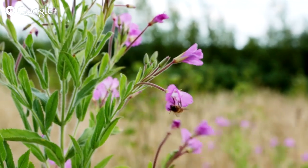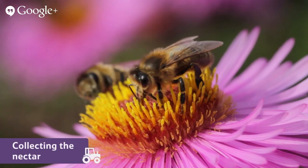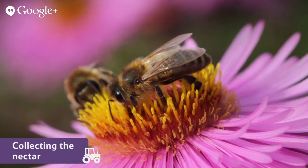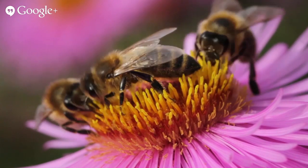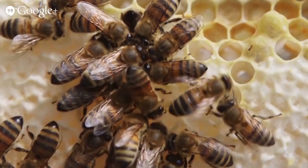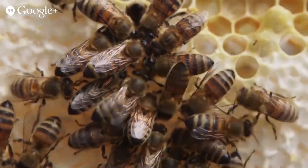In the warm summer months, the older worker bees spend a lot of time outside the hive collecting nectar from the flowers. While they're collecting the nectar, they also pollinate the plants and flowers. As they climb onto the petals, they rub pollen inside, and this starts the process of making fruit or seeds for the plant. In the winter, when the weather is cold and there are no flowers left to gather nectar from, the bees will live off the honey they have gathered over the summer.